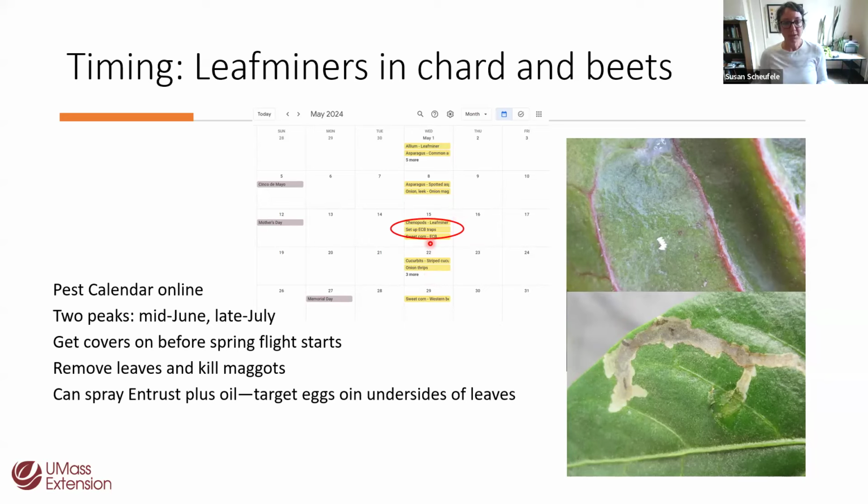So just like cabbage root maggot, this is another fly pest, and we know when they're going to emerge. They have two peaks. One, this says mid-June, I should say mid-May, sorry. So one in mid-May and then another in late July.